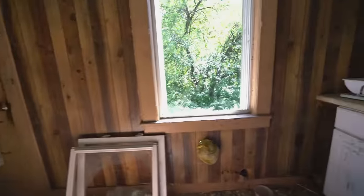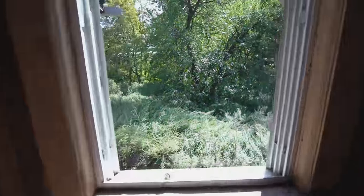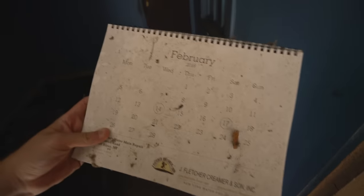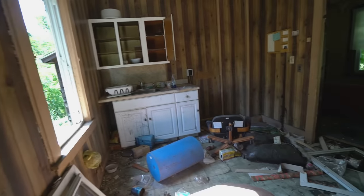Pretty basic homes. Oh, 2018. That's when everyone was evicted here. That's what all the calendars say. You could see some people brought a lot more than others.